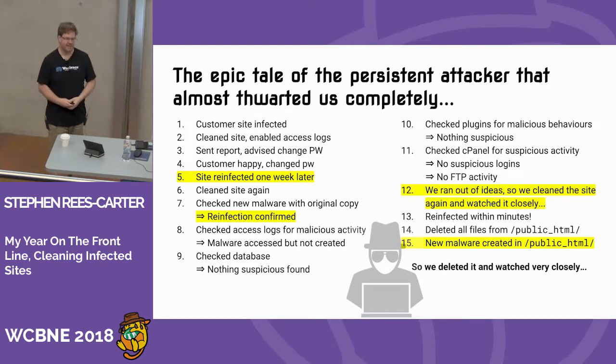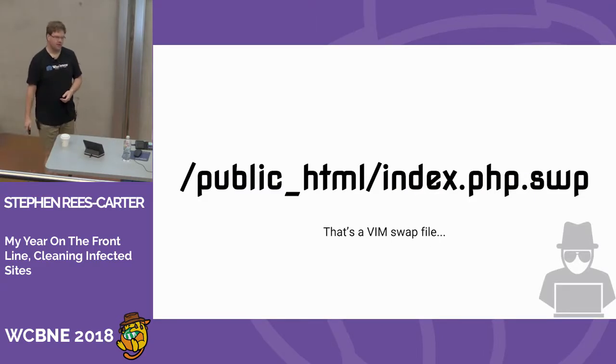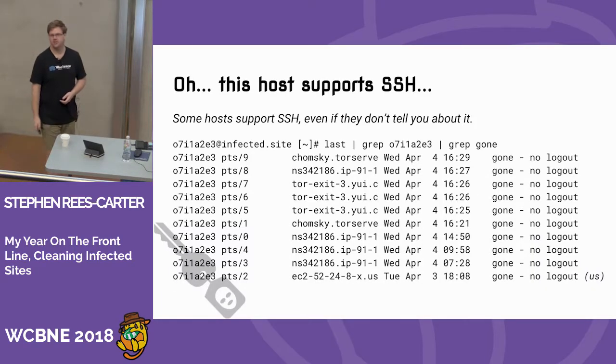So we deleted it again and we watched very, very closely to see what was going on, to see if we could notice anything about the activity of the malware or anything else. We saw that. Which is the Vim swap file. So the attacker is logged into the server via something. We realized this host supports SSH. Some hosts have SSH, but they don't tell you, and you've got to trawl through pages and pages of documentation to find the obscure port to get in via SSH. And clearly the attacker knew about this.